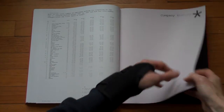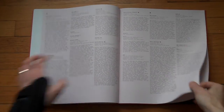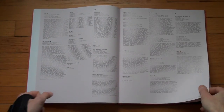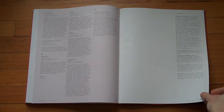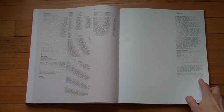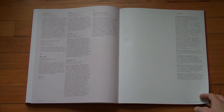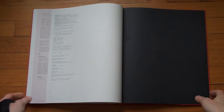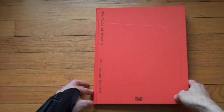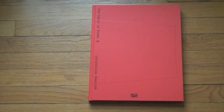And then there's some company history here, alphabetically, in case you're curious about the company history. And I think this is then the last part. The biographies here. I like the fact that Irma Boom is actually mentioned in the biography as a contributor to the book, which she clearly is. And then here's a colophon. And that's the book, The Table of Power 2, by Jacqueline Hassink. It just came out, or it's due to come out. I think it just came out actually.